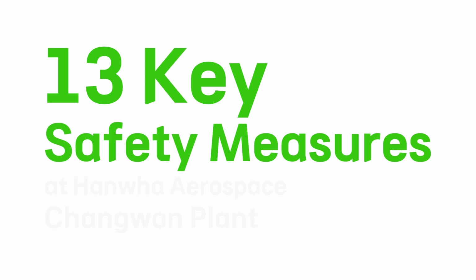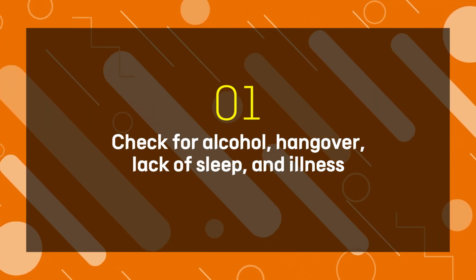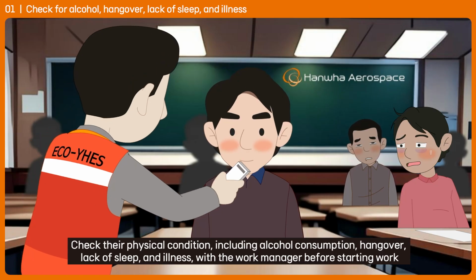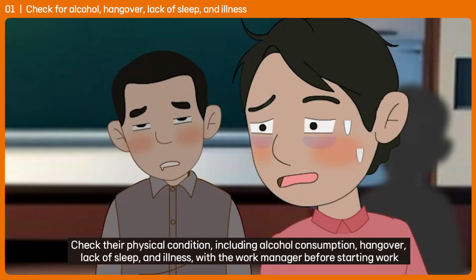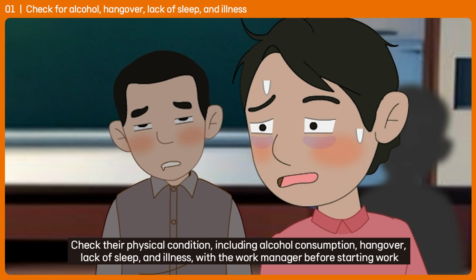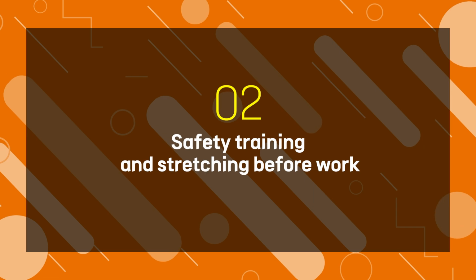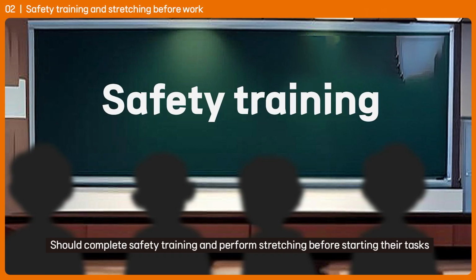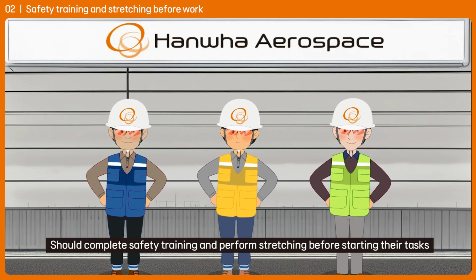13 key safety measures at Hanwha Aerospace Changwon plant. Check for alcohol, hangover, lack of sleep, and illness. All workers entering the Hanwha Aerospace Changwon plant should check their physical condition, including alcohol consumption, hangover, lack of sleep, and illness, with the work manager before starting work. Safety training and stretching before work. Contractor workers should complete safety training and perform stretching before starting their tasks.